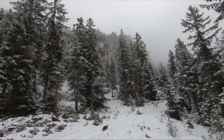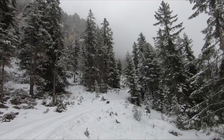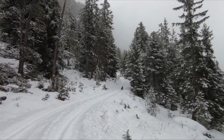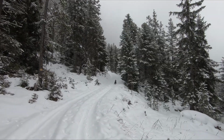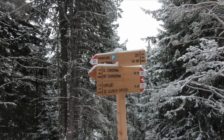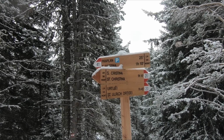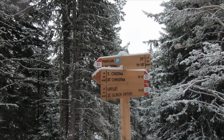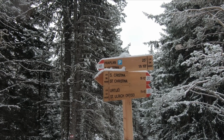We've dropped back down into the forest now, onto the track that we came up on. But I've checked the map, and there's actually a shorter route back down to the car park. It's path number 41, which cuts off quite a bit of the forest track. So we're going to pop down here just by way of a change, and see what it's like down through here.